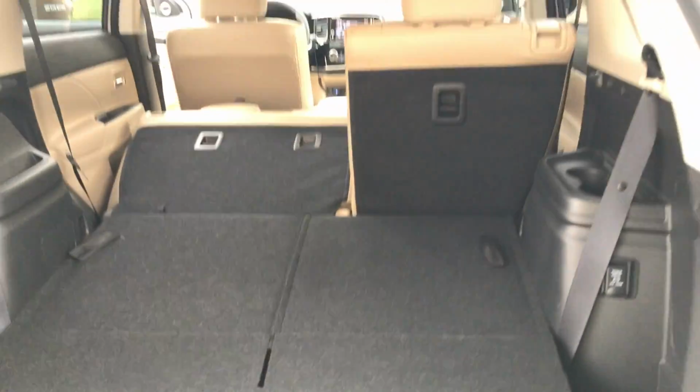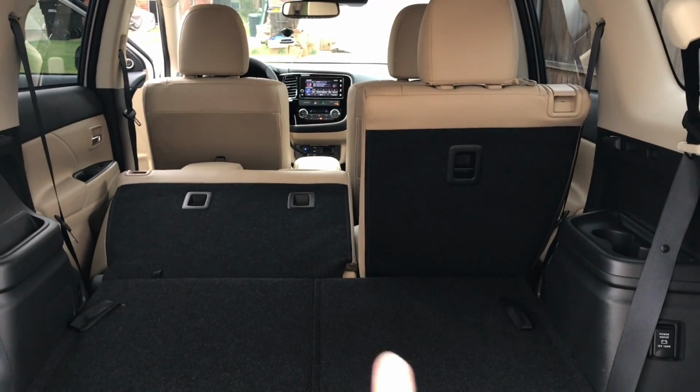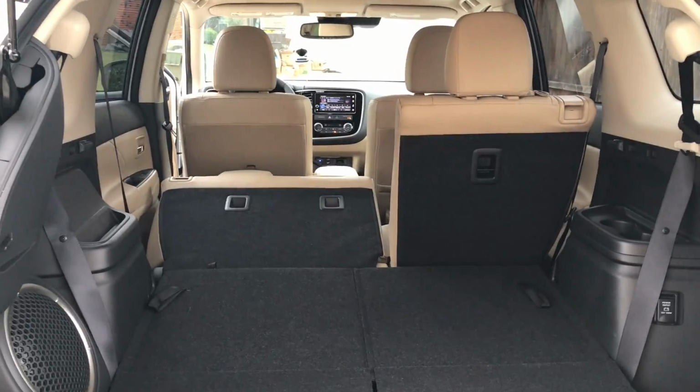And let's see, down, you know, there you actually have a pretty decent amount, even if these seats were up. And then with them down, it's actually, you know, a lot of storage space. So they make a sport edition of this, kind of like Range Rover, how they have the full-size Range Rover and then the Range Rover Sport, which is smaller. I don't think I'd get the Sport. It's not that much cheaper, and you lose a little bit of utility.